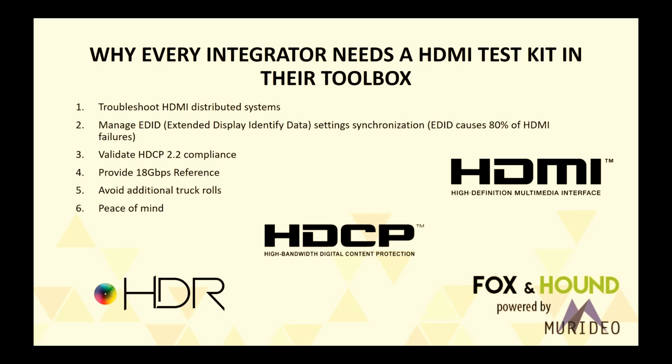We also need to manage EDID. EDID has become extremely important in getting the signal to pass through distribution systems and extended distribution systems, through multi-dwelling homes and businesses. EDID causes about 80% of HDMI failures, and we're going to learn about some tools to fix that in the presentation. Also, there's a new copy protection that has been required for all UHD content.